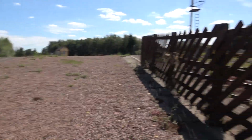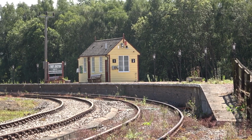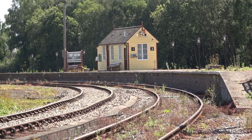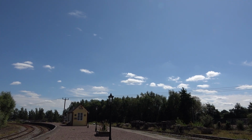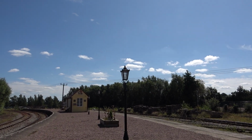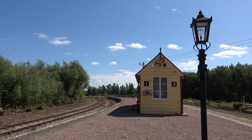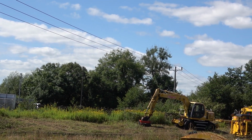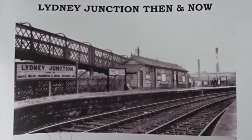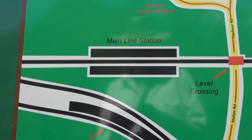Right, onto the platform. There's the single platform that's left. A rude shelter. The actual junction's over there somewhere. Platforms 1 and 2. Somewhere over there then would have been the walkway to connect this line to the passenger line, Gloucester to Cardiff. And then the junction, showing the overbridge there which took you to the main line back in the day. A map of sorts.